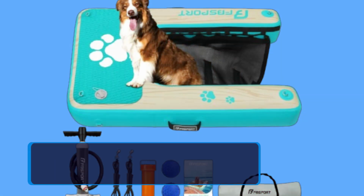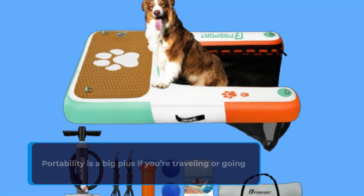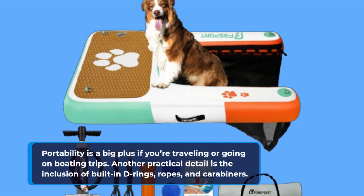Despite its robust size, the ramp is inflatable, which makes it easy to inflate in just minutes and just as simple to deflate and pack away in the included carry bag. Portability is a big plus if you're traveling or going on boating trips.